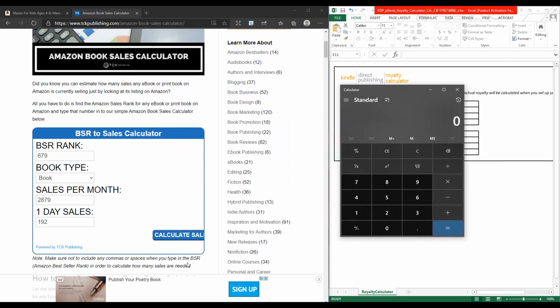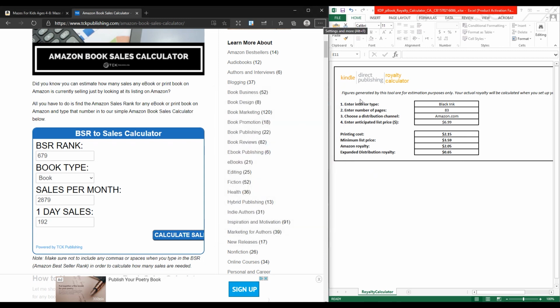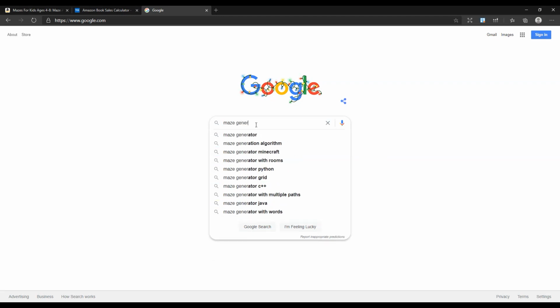a low content book. Now that we know the profit and number of sales, we just need to multiply them to find the estimated income of this author. As you can see, this author is earning almost $6,000 per month just by this book. Now that you saw how profitable maze puzzle books are, let's see how easily you can create one of these books. Before using any website as a source of your maze puzzle book, make sure that they allow commercial use.